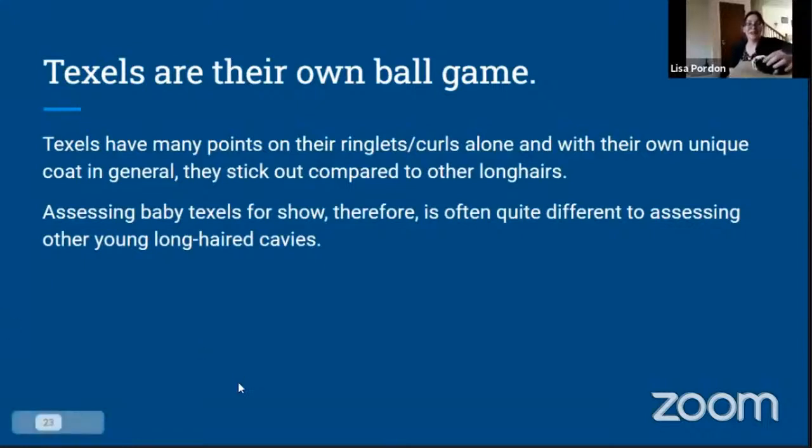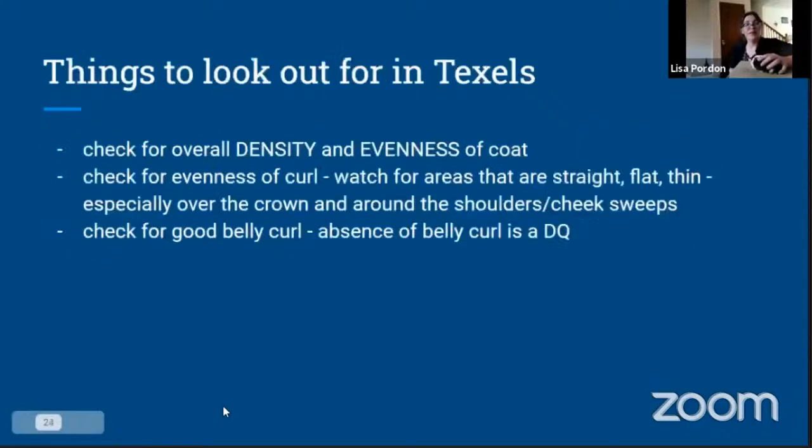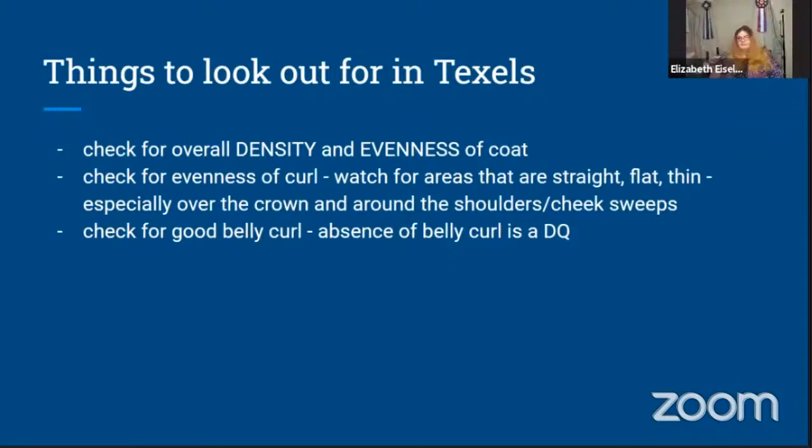So as we go back to what we looked at in the standard before, they have lots of points on their ringlets and curls, and so they're a little different to evaluate than the long-haired breeds. Just like the other breeds, though, we want to check for overall density and evenness of the coat. Even with the curls, you want to see a lot of density to the coat. You want to be able to feel nice thick coat, and it should be even all the way around. You don't want some areas longer than others. A nice Texel should look very round. They have a cobby body, so they should be nice and round.